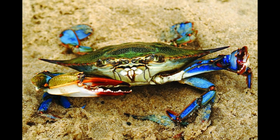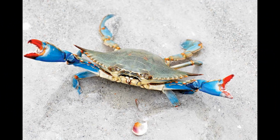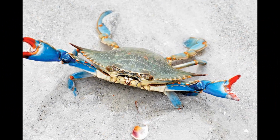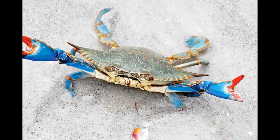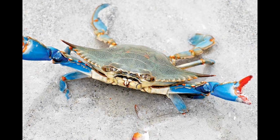Blue crabs play a crucial role in the Chesapeake Bay ecosystem by helping to control populations of other species. They are omnivores and feed on a variety of organisms, including small fish, mollusks, and detritus. This feeding behavior can help maintain a balanced ecosystem.